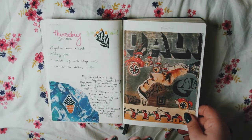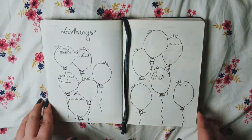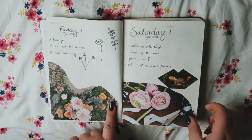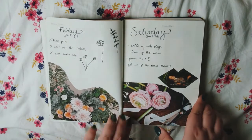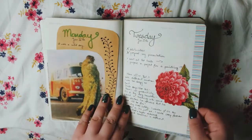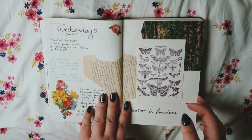I was using old magazines. Here I have my birthday tracker. It's so lame. Fragments from the magazines I was buying. I used to buy, I don't buy them anymore because they are expensive and I read them once and then they just lie around like this.